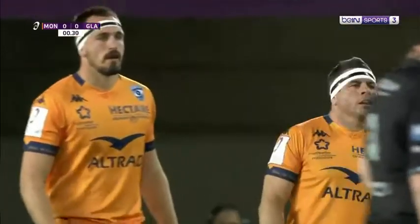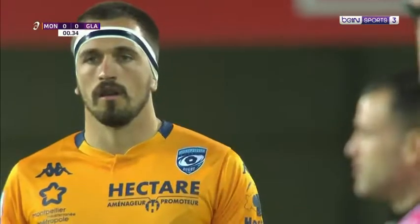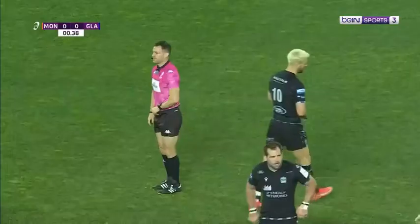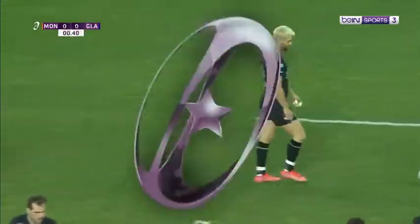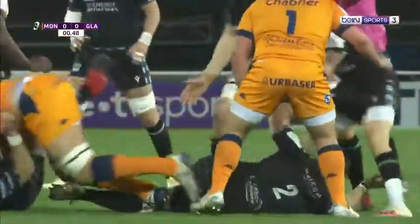So, I mean, great start, great kick-off. Glasgow get it back. And then a fantastic turnover by second row Chalereau. And then a technical... This is one of those technical penalties, Scott, that the referees have been really strong on. If you kick the ball, you must be absolutely static, not go forward there. But that was an outstanding turnover there from Chalereau.